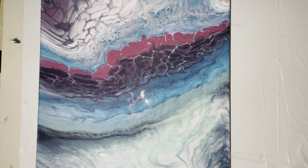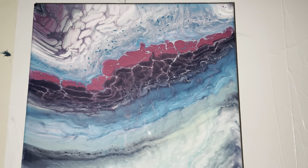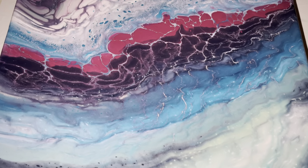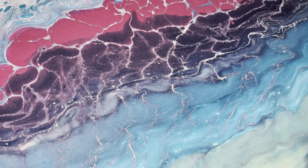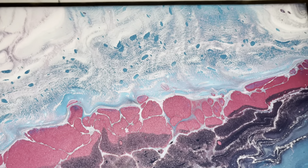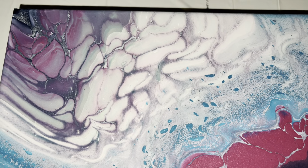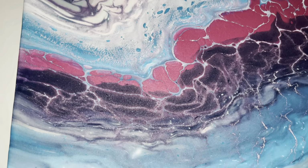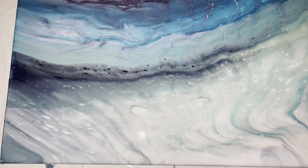Okay, so here is Kayla's finished piece. It came out so pretty. I love the bands of color here, and the little areas that look like lightning are so cool. I love this corner up here. That is so beautiful. And my favorite part is just this bottom part. I love it so much.